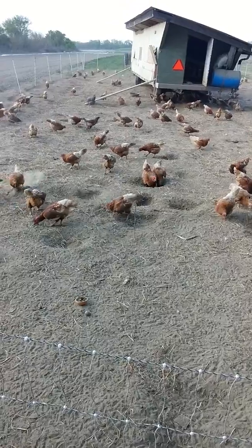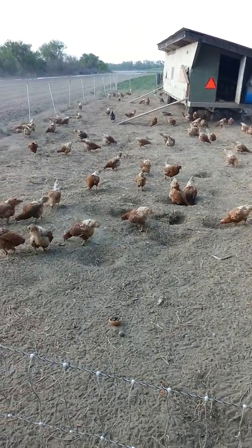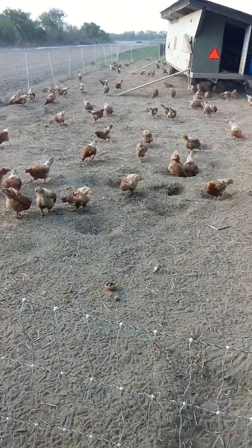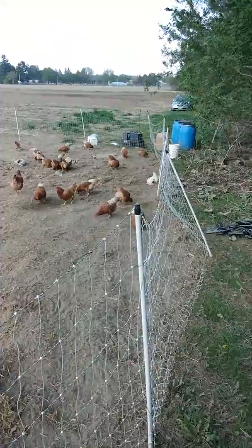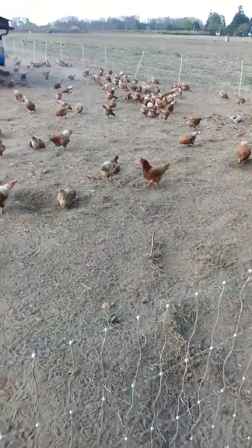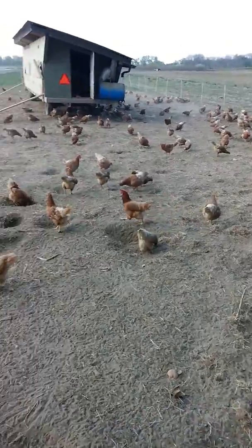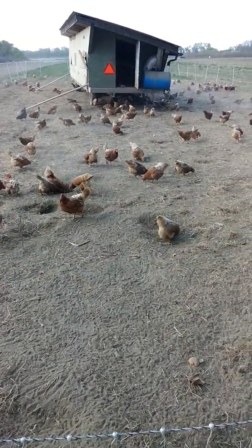Kind of like that gray and black chicken up there. Along with that white rooster. And most of the chickens that are here in Hadley are all brown.